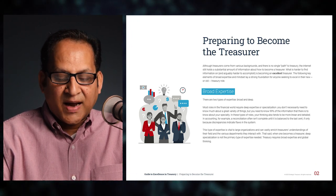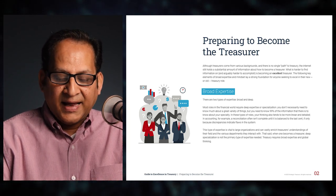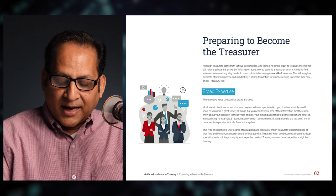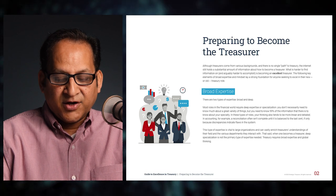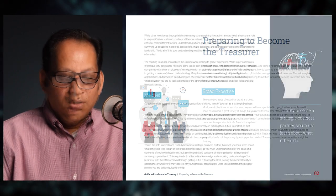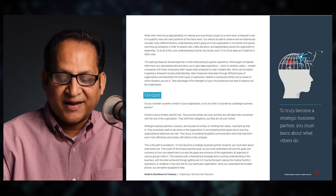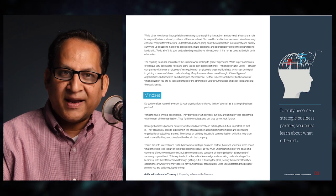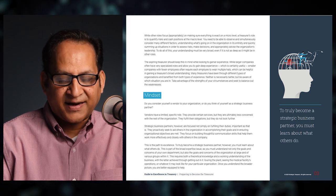This type of expertise is vital to large organizations and can vastly enrich treasurers' understanding of their field and the various departments they interact with. That said, when one becomes a treasurer, deep specialization is not the primary type of expertise needed. Treasury requires broad expertise and global thinking. While other roles focus appropriately on making sure everything is exact on a micro level, a treasurer's role is to quantify risks and cash positions at the macro level.